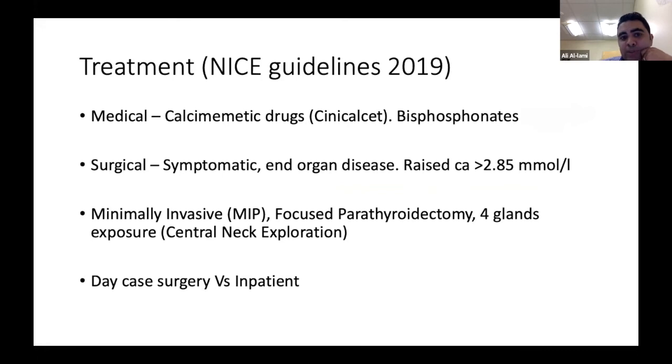When we get involved in terms of management, there are guidelines on this, the NICE guidelines in 2019. There is a medical treatment for those patients who are not fit to have any surgery, and that's in the form of a calcium-mimetic drug, cinacalcet. Calcium-mimetic, i.e. it mimics the calcium, and therefore sensitizes the receptors in the hope of bringing down the parathyroid hormone. And the bisphosphonate inhibits the bone density loss and therefore reduces the calcium.